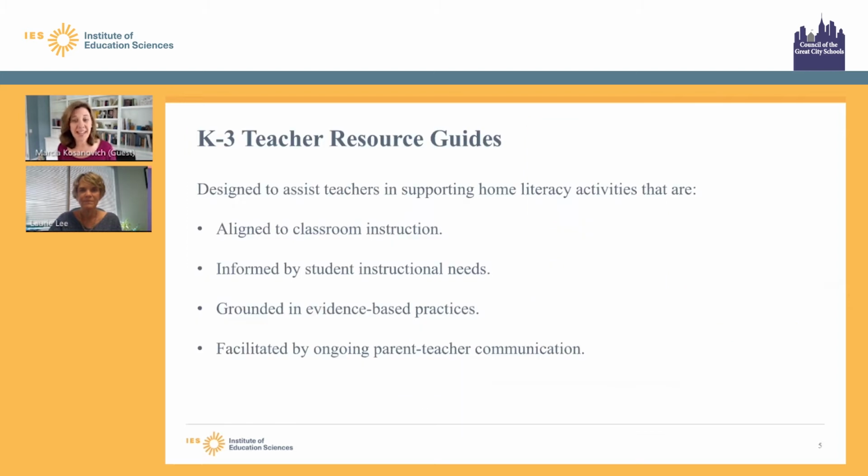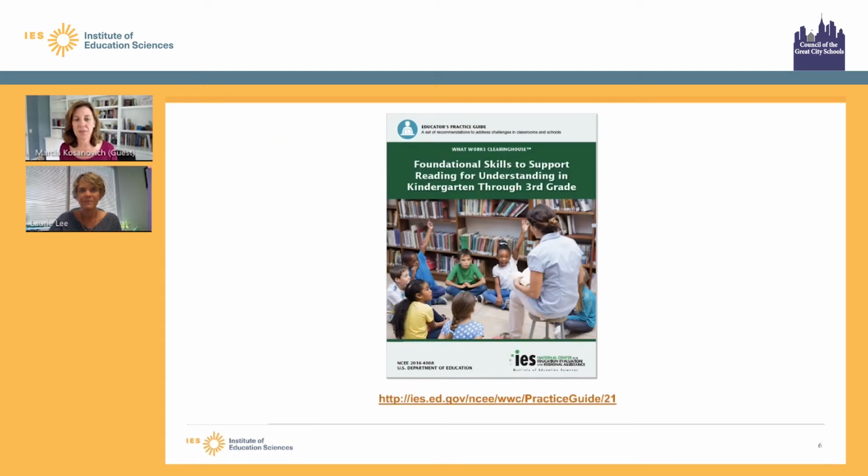All 4 teacher guides follow the same format, but include grade-level specific content. So each guide is designed to assist teachers in supporting home literacy activities that are aligned to classroom instruction, informed by student instructional needs, grounded in evidence-based practices, and facilitated by ongoing parent-teacher communication.